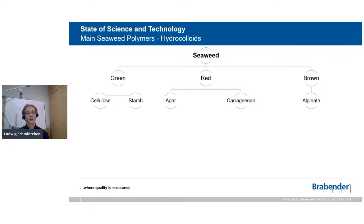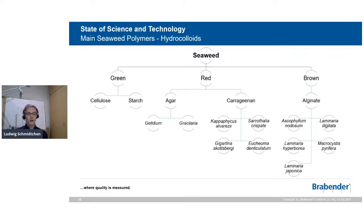Today, for agar extraction, it's mainly Gelidium and Gracilaria that are used. The carrageenan is extracted mainly from Kappaphycus, and alginate is sourced from Ascophyllum and Laminaria.